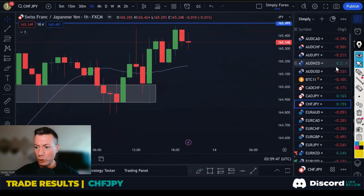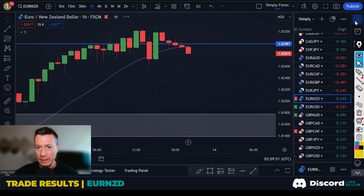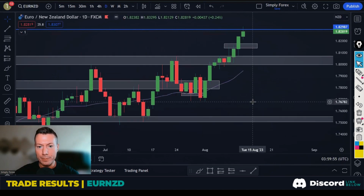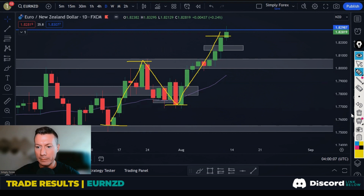Because we also had euro against the New Zealand dollar. Let's take a look at this. Let's start with the day chart. We were looking to buy this as well, guys. You can clearly see price was in an uptrend. Higher lows, higher highs. We're in an uptrend.